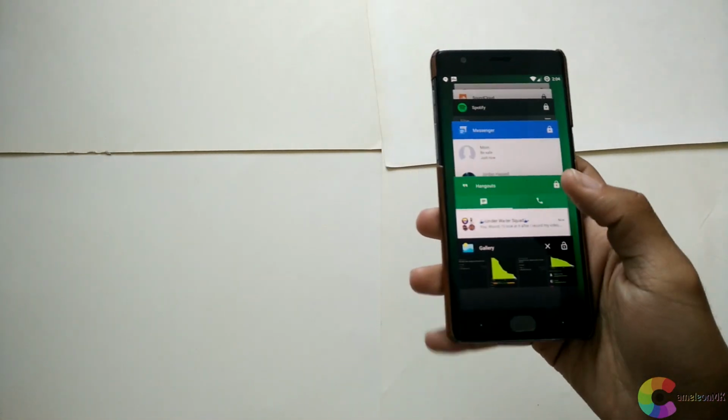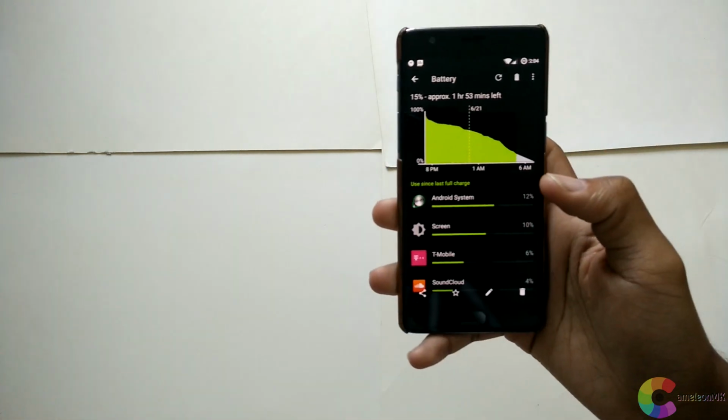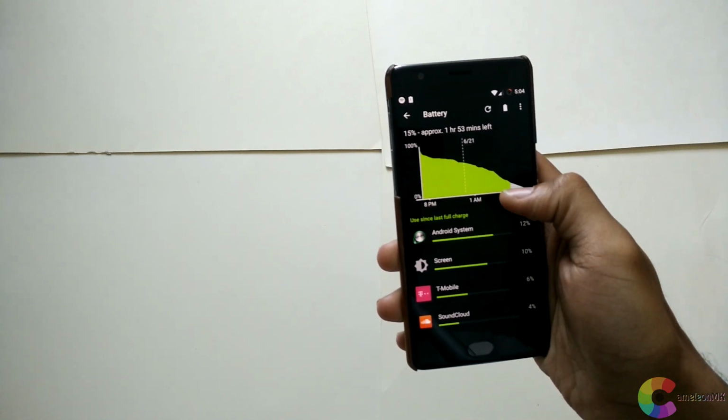Now, another thing is a wake lock. This is not exclusive to the OnePlus 3. This actually is just an Android problem in general. What that is, is that your phone will never go to sleep. So let me show you these grids here. You can see that this is a constant slope.